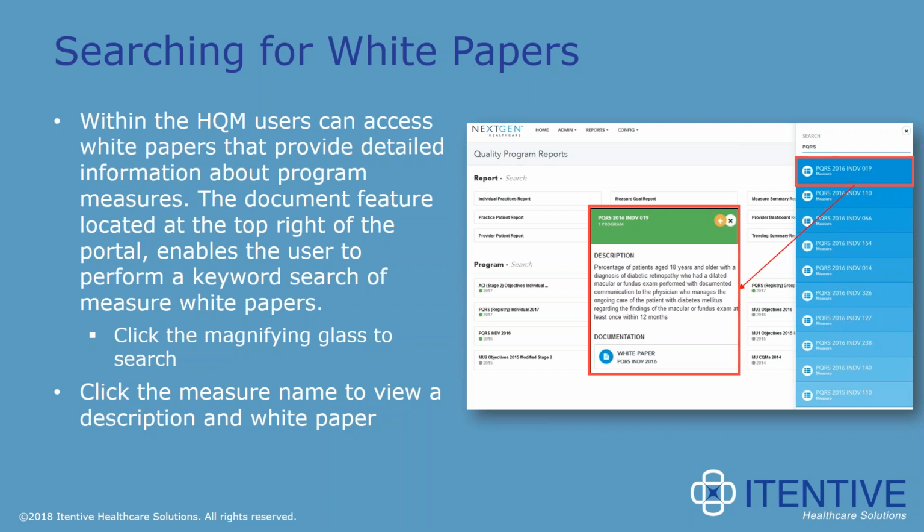These HQM white papers can be a really great tool to use. They can help you when analyzing reports, or even if you have questions on measure specifications. For example, if you're unsure how a measure pulls from NextGen into the HQM, these white papers can give you all the details.